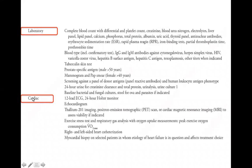Regarding the cardiac evaluation, you need a 12-lead ECG and Holter monitoring, echocardiogram, and in patients with ischemic cardiomyopathy, you also need to assess whether there is room for revascularization before proceeding with the heart transplant. Another important study is VO2 max, and right and left heart catheterization, and biopsy in patients who don't have a clear diagnosis to establish the etiology of heart failure, and also to assess the pulmonary hypertension status.